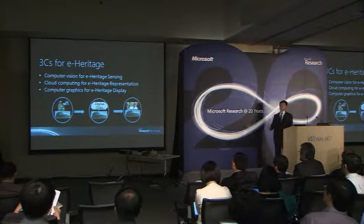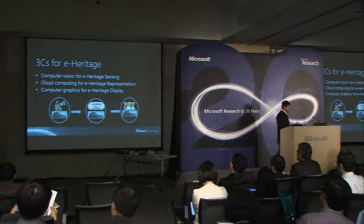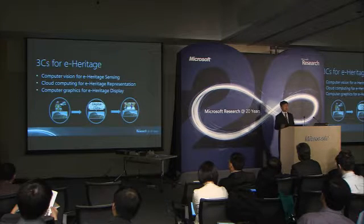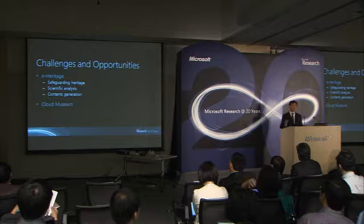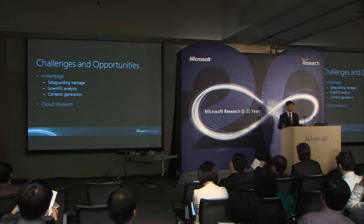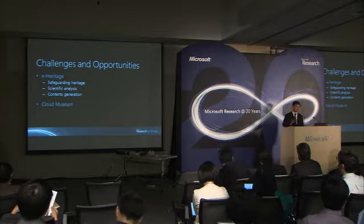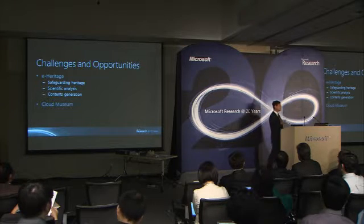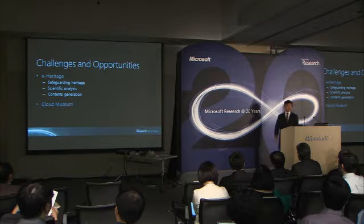So these are the story of eHeritage: computer vision for eHeritage sensing, cloud computing for eHeritage representation, computer graphics for eHeritage display. And this eHeritage provides safeguarding of heritage, scientific data, and content generation. And we can utilize such knowledge through cloud computers. And since eHeritage is a quite challenging area, young researchers should join our direction. Thank you very much.